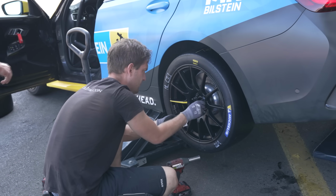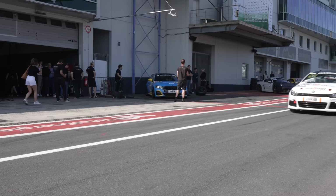Okay, Misha's brought the car back. The engineers have said that the car's fine. I'm going to get some new tyres. They're going to put some new tyres on the car, so I'm going to get peak performance.